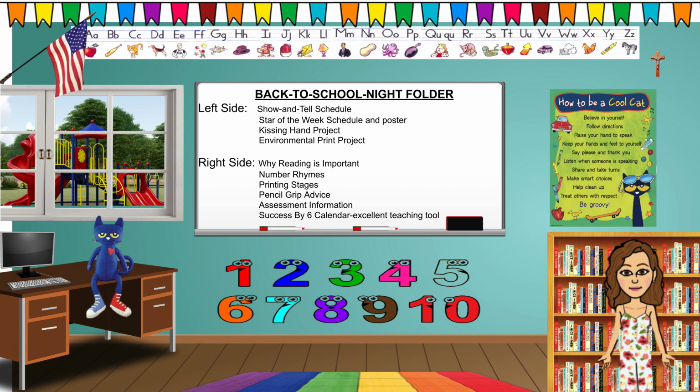On Wednesday, when I see you, I'll give you the back to school night folder, and in the folder on the left hand side there is a show and tell schedule, star of the week schedule, and poster. Now, not all of my posters have come in, so I started at the end of the alphabet and assigned the kids. So probably the first 7 or 8 children will have posters, and as soon as the other posters come in, then I'll make sure that your child gets one.